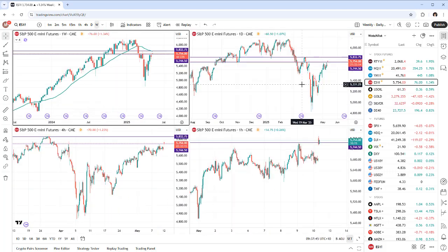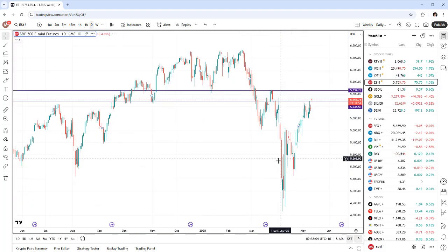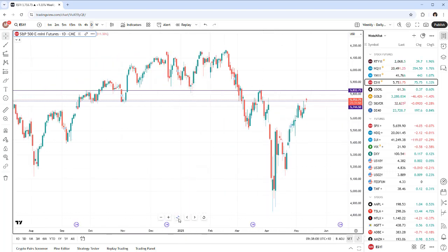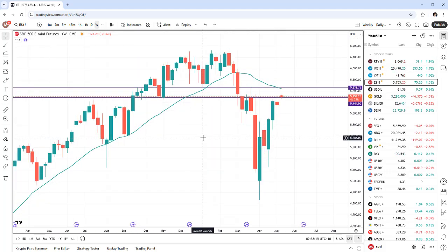So right now you can see that the futures markets have opened up. The S&P is up just over 1%, Dow up 1%, Nasdaq up 1.7%, and the Russell up 1.9% as well. So we can see we've had a bit of a gap in the market here. This is the daily chart, and you can see we've had just a little bit of a gap up. But one thing I really want you to keep an eye out for is that there's actually a few major levels of support and resistance coming into play right now.